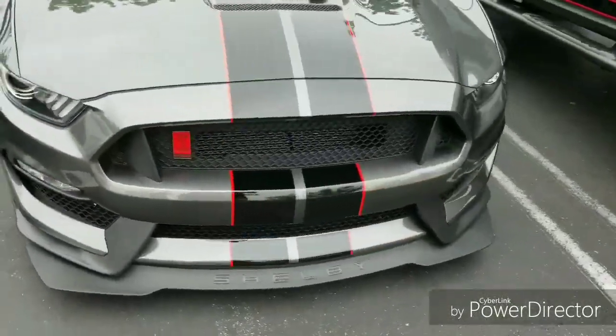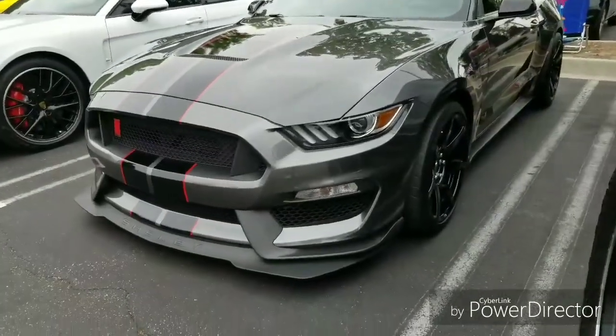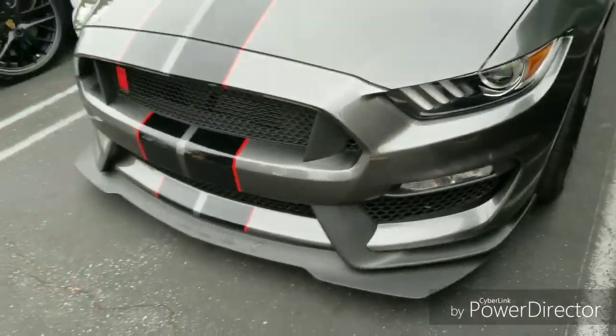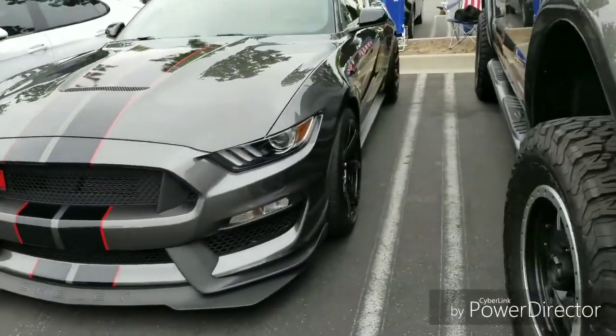Wow. Jesus Christ. That's just tight. Got the diffuser. I thought it was carbon, but it's not. It's so nice. It's highly vented in these vents.